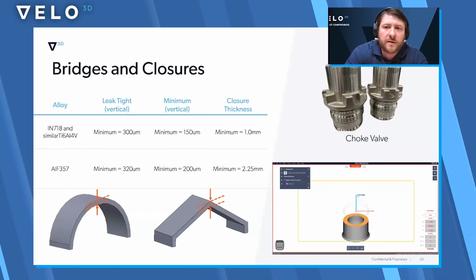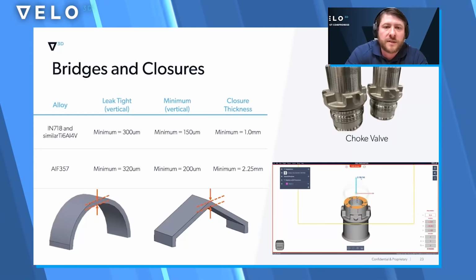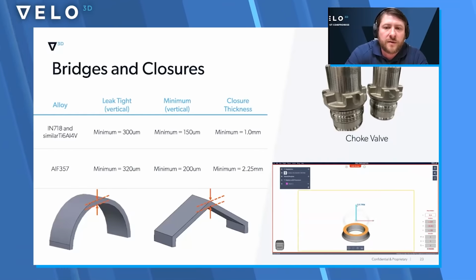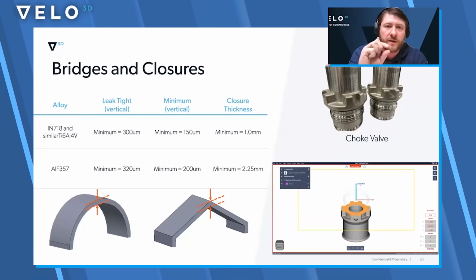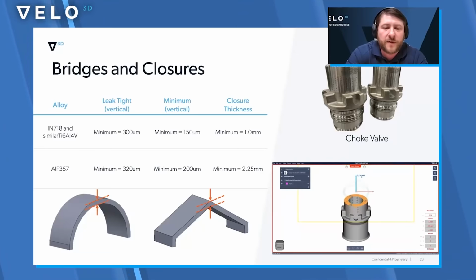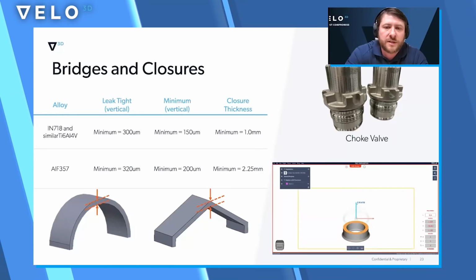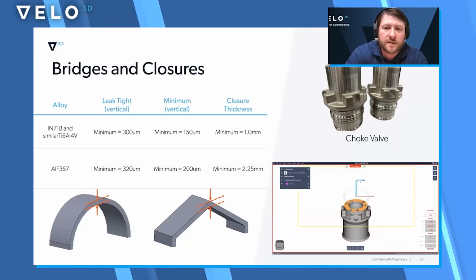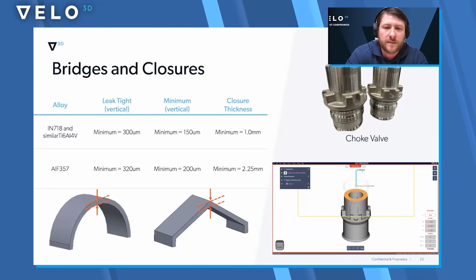So to understand where the process is stable, there are sets of design rules. In this case, working with Steve and his team, we needed to understand where the stable region was for different closures, so how thick the actual top thickness of the channels are, as well as at what angle they were positioned. And on the bottom right, you can also see one of these similar cages being built to show this design geometry.